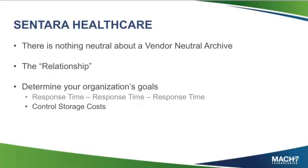In the age of digital imaging, no one wants to destroy images any longer. There's no floor space to recover anymore. There's no silver to recover. So exactly how are you going to manage your images in order to save storage costs? And through the VNA solution, and specifically image lifecycle management, we were able to realize very significant storage costs.